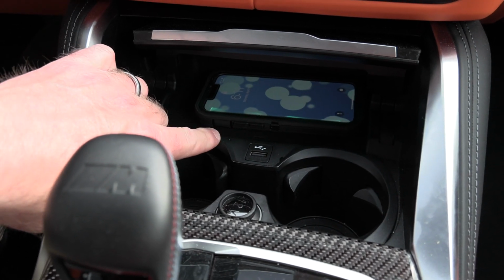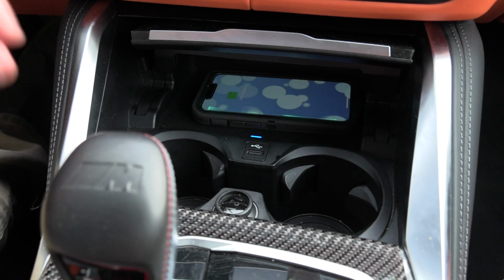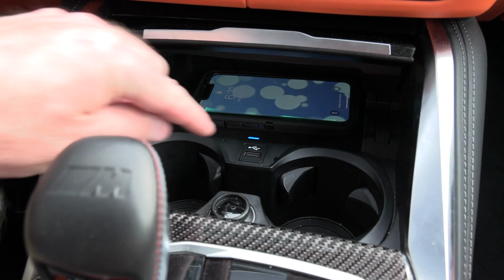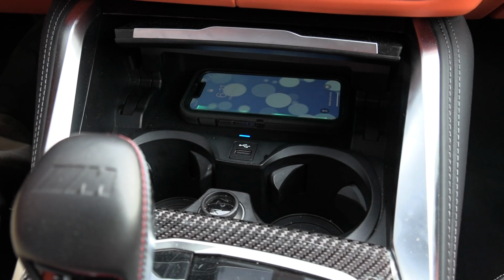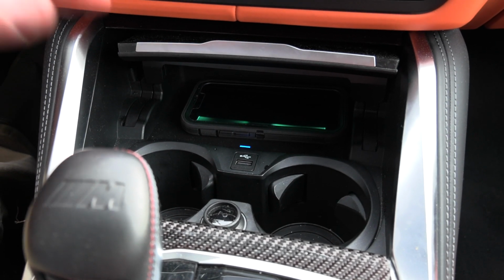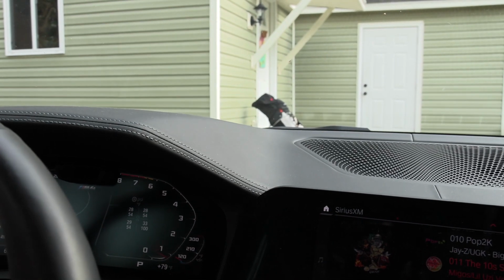It does have the wireless charging that allows you to go wireless and no cabling needed in this vehicle. You do have USB connection there when you need it, but the best part about it is connect your phone up by Bluetooth, tuck it away, and less distracted driving, because where you want to look is of course 10 and 2 and straight ahead.